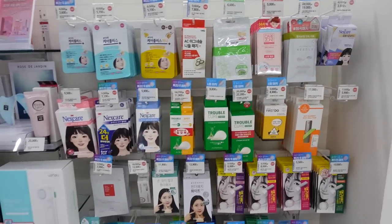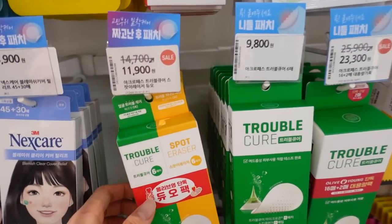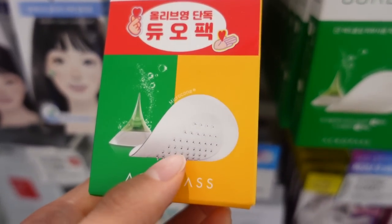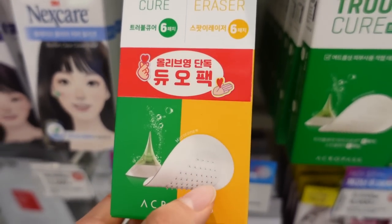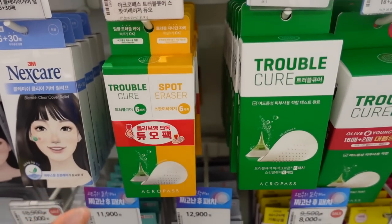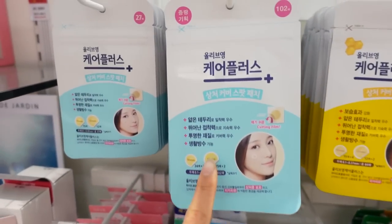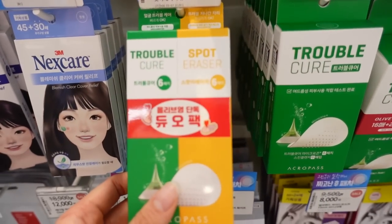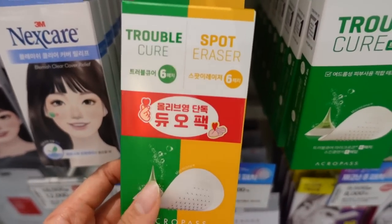So they do have these trouble cure spot erasers with micro needles. For me, it didn't hurt at all, but you can definitely tell the difference compared to the hydrocolloid ones that you put on after you pop a pimple. With this one, you don't have to pop the pimple to put this on.